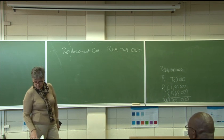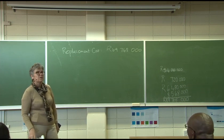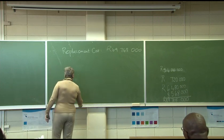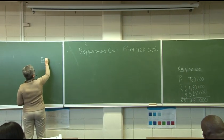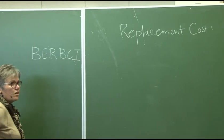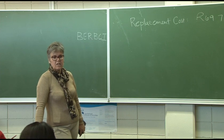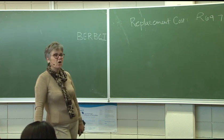Okay, people, now what you need to know is we have 2 different building cost monitors at our disposal. The one is the BER Building Cost Index, and they work from Stellenbosch, the Bureau of Economic Research Building Cost Index. They are our best indicators of what is happening to building prices over time. People, an index, go and have a look, Google house price index, anything like that. You will see it is a column of figures.